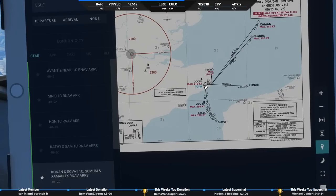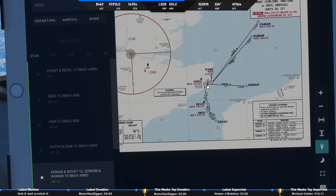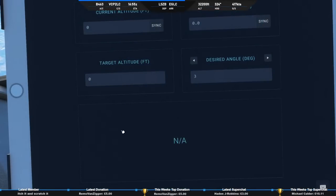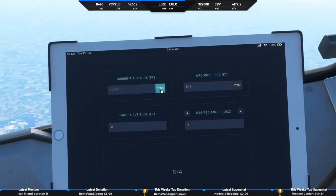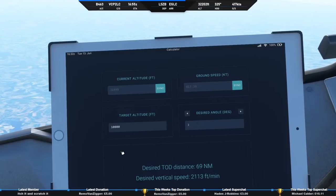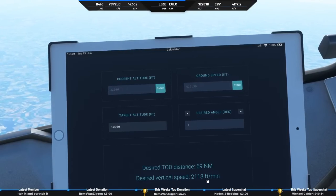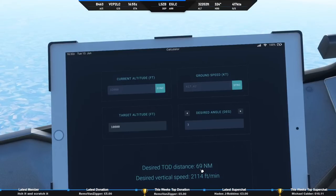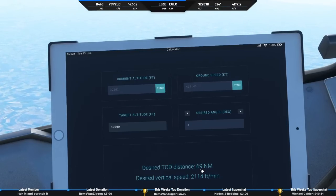Now, the 146, I don't know what the approach speed is. I think it's like 205, so that's okay. We'll probably maintain 220, hopefully 220. So, working backwards from Godlu, we know we need to be at 10,000 feet. Look at this great calculator here. So, sink altitude, sink ground speed. Target altitude is 10,000 feet. 3-degree glide path. I need to do 2,100 feet per minute. There you go. 70 miles from the waypoint.